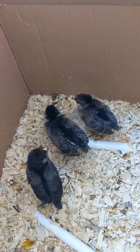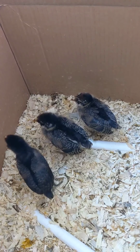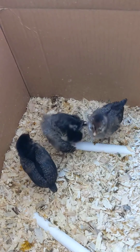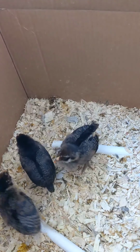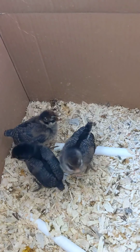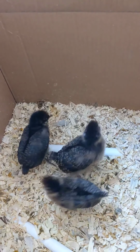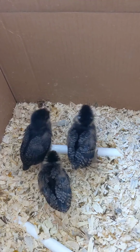I know that I think it's the Araucana that typically lay the blue eggs. So maybe the mix of the 2 is what gives you the variety. That means different kinds or different colors, variety. The variety of eggs.